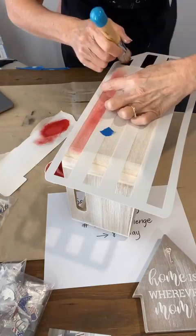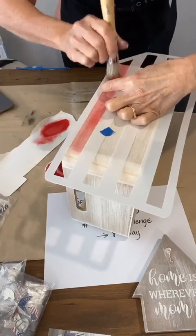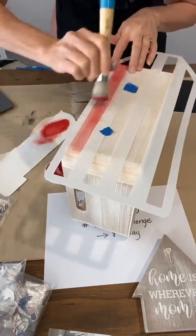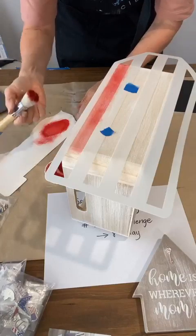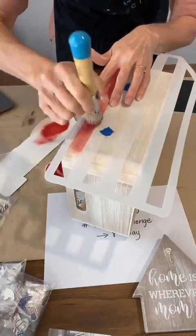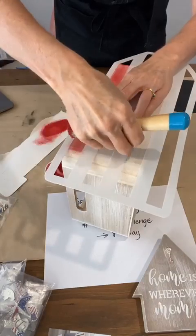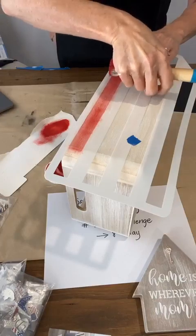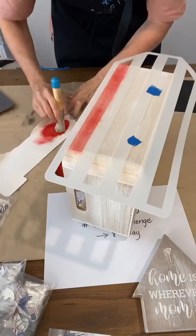Okay, this is tricky. Coming down this way and allowing that to just taper off at the end there. And just going over it. If you want it a little bit more solid, you can just go over it again. Offloading until you get the depth or the feel that you'd like. Okay, so we're going to take this tape off here and move it over to this side. And I'll just hold that steady. Okay, adding a bit more red again.